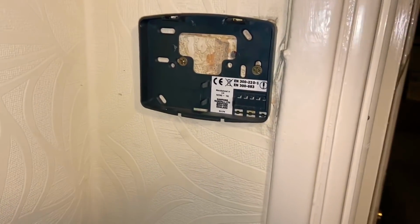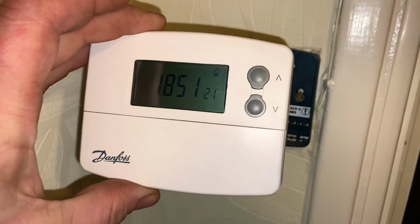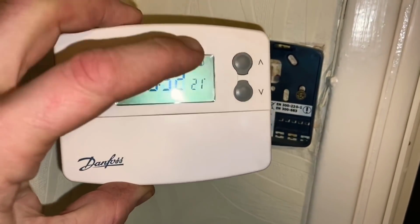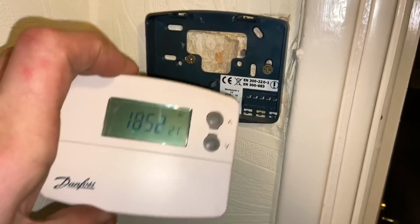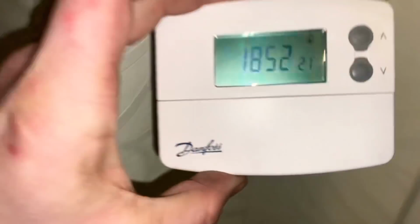Right guys, you'll like this job. So I've been called out to this because they've got no heating. They think that the wireless room stat's not working. Got the flame on there. I've took this off the wall. That's just the wall plate. So I'm going to take this up to the boiler to fix it.